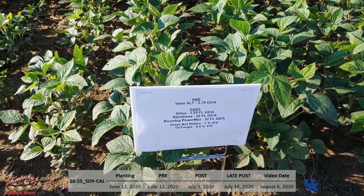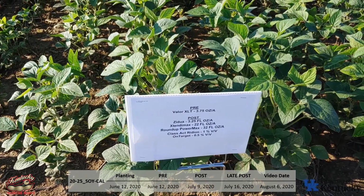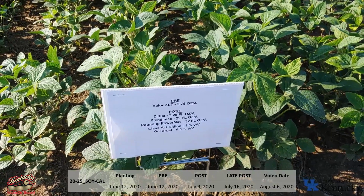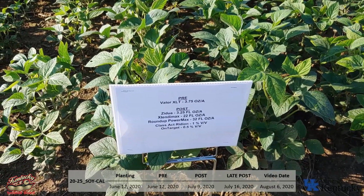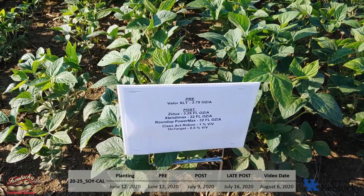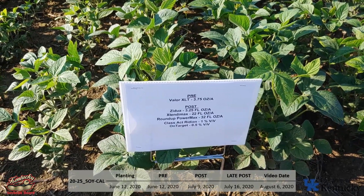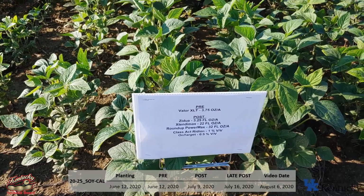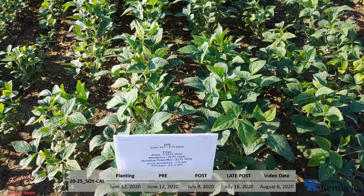And if you go back and look, 4 treatments prior to this, we had Fierce XLT, and overall the actives are the same as what we're seeing here between Valor XLT and Zidua, and we try to get those rates as close as possible, so equivalent, but just splitting apart and taking that Zidua out of the pre and sticking it into our post. So that's how we're kind of making this comparison here.